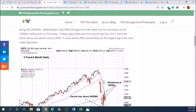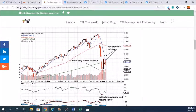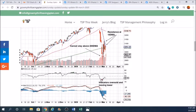On a short-term basis, the C fund or IVV fund had some interesting things happen. Okay, so we weren't able to stay above that 200-day moving average, showing us that we're hoping for support in here, and that's why we bought in right on the second here when it got above that. We thought it might continue up. It did not. It resisted this 10-day moving average line, so keep that in mind. That's very interesting. But again, we bought at a very oversold time on a shorter-term basis.